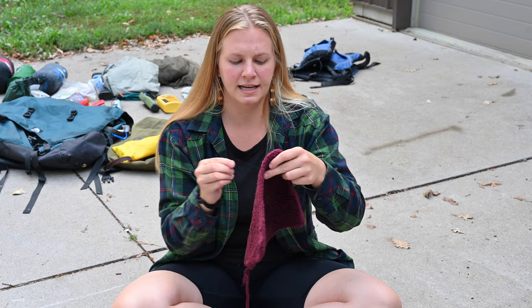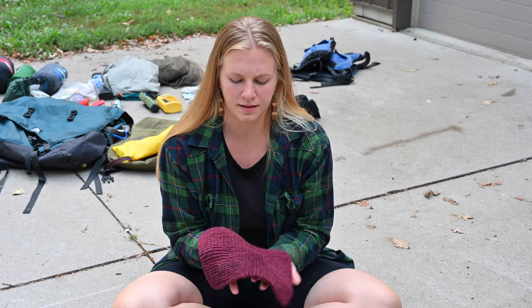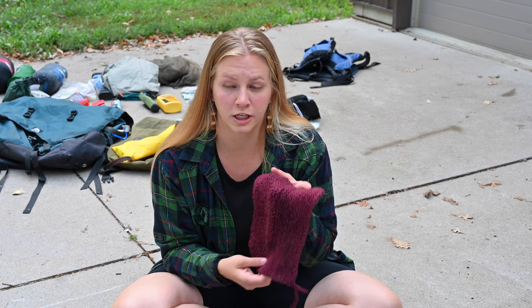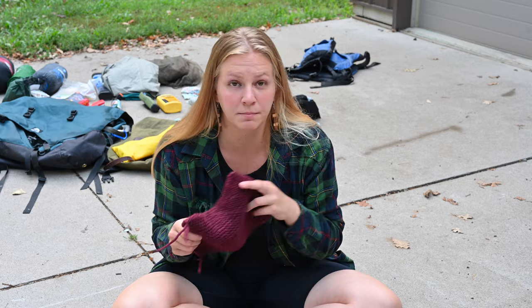I also bring a towel or pot holder of some type. This I use for both. I just hand knitted it. This is our pot holder, scrub-a-dub-dub towel.